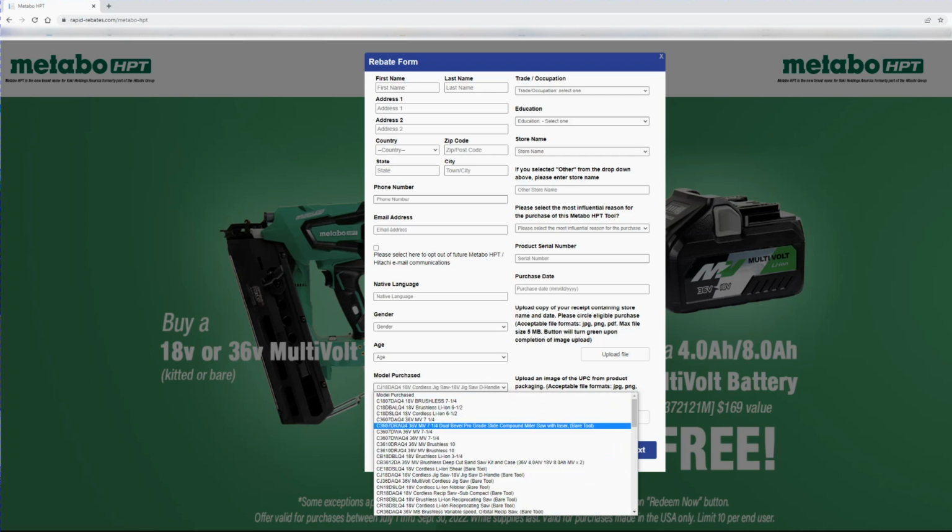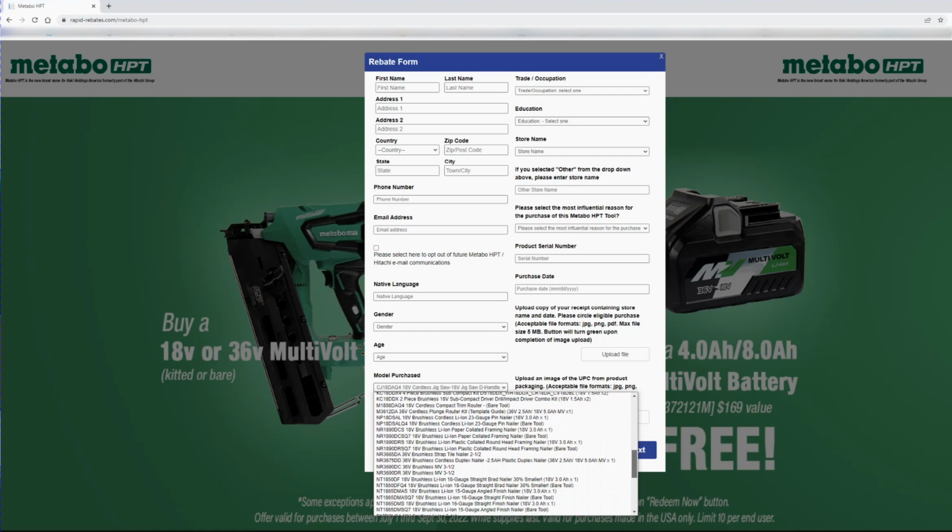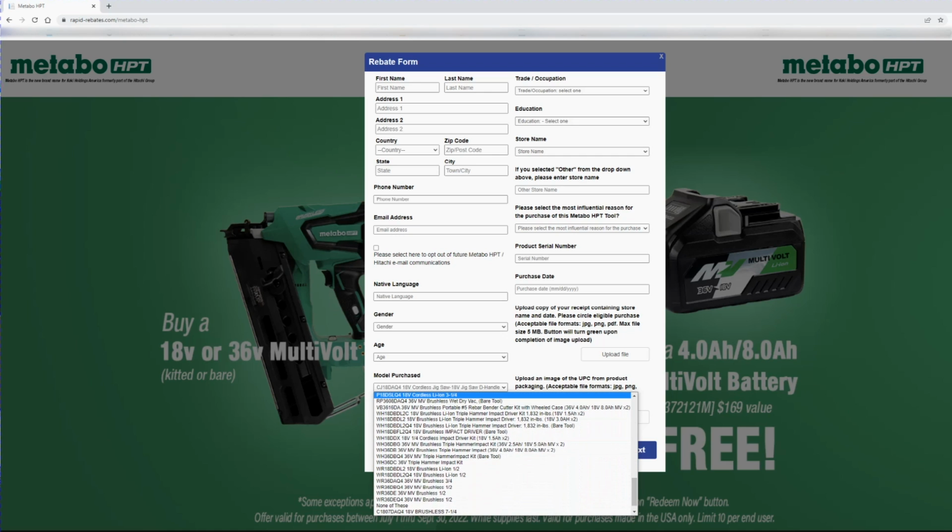Now, if you're just getting into the Metabo HPT line, I'd highly suggest that you buy something that is a kit with a battery, because that's going to come with a battery charger. That's the one thing. If you just bought 10 tools here, you would get 10 free batteries, but you wouldn't have a charger. So make sure that you buy at least something in here that does have a kit that has a charger, if you don't already have a Hitachi or Metabo HPT charger. Very, very sweet, very easy.